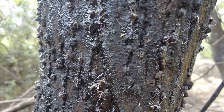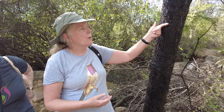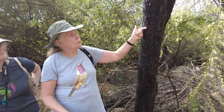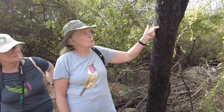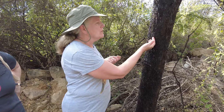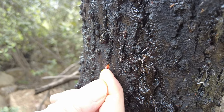But they can't use all those sugars. They're not very active, so they just get rid of the sugars. And so when they urinate, when they get rid of those sugars, it forms this little droplet of very, very sweet, gooey honeydew, which is kind of a euphemistic name for it. But that's what they call it from these scale insects and also from aphids.